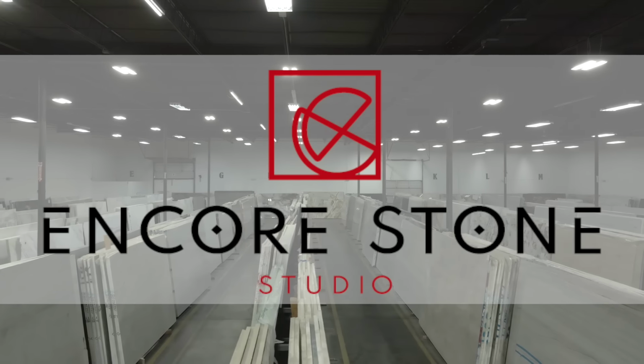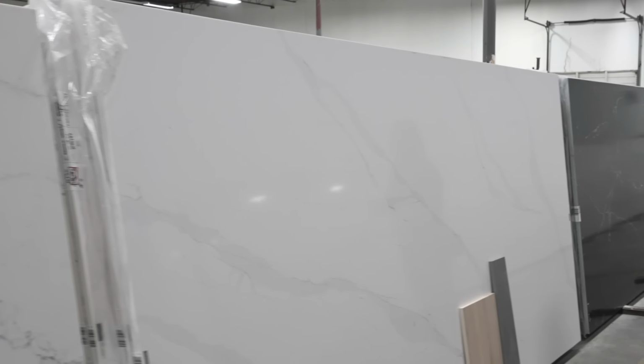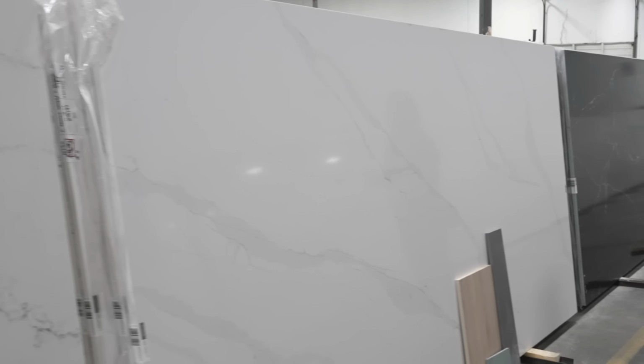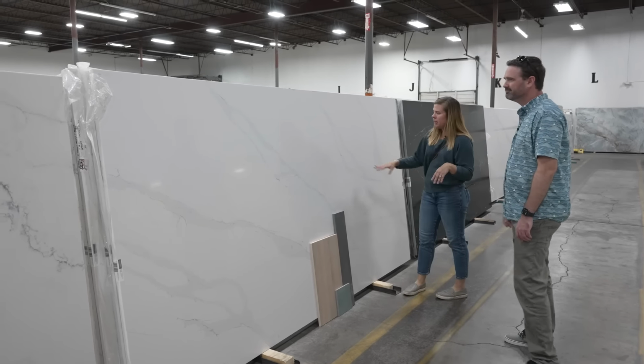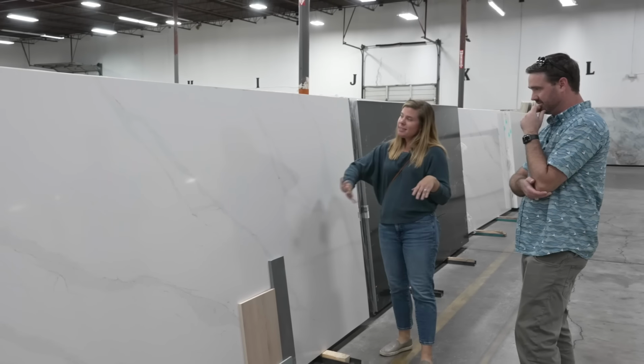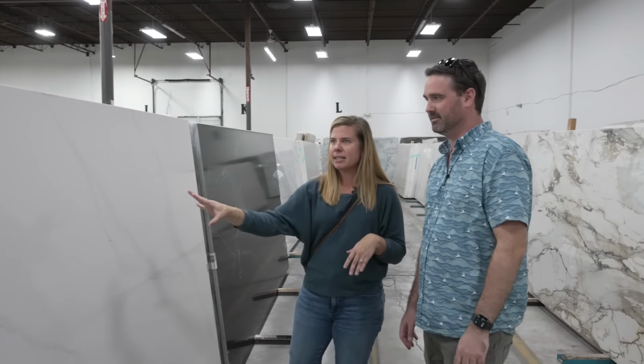Okay, so we're out here at Encore Stone Studio up in North Austin, trying to figure out these countertops. Now, I think this is my pick, the safe, the steady, the you know it's gonna look good pick. So this is a quartz product, so it's a man-made stone, so it's gonna be tough, it's gonna be durable. We already have a lot going on. I think it would be safe to just do this calm. But you know, it's not totally boring. It's got some veining, it's got some interest.